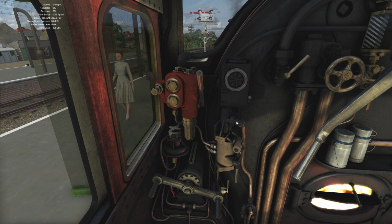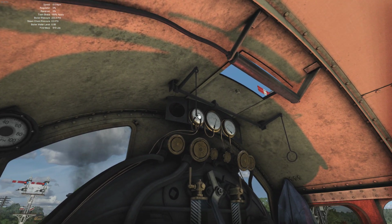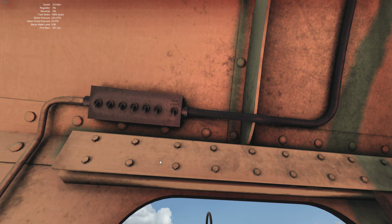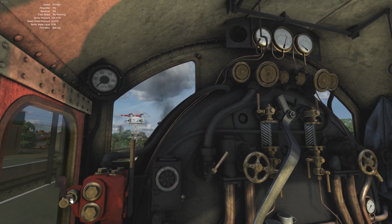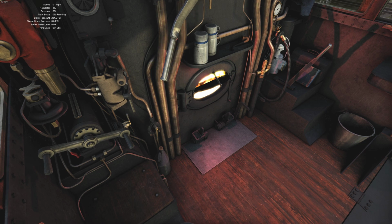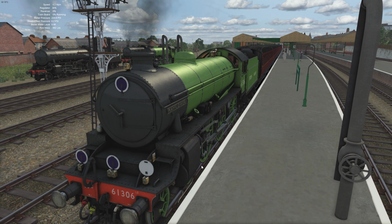Of course, a brake ejector there. AWS override. The routes that have it. Reverse lock. Front sander. And that should be it. Of course, our whistle. Right. Cab light. And none of these others. Not half bad. Cylinder cocks are on the fireman side. Push control 1, 2, 3, 4 will change your headlight codes.